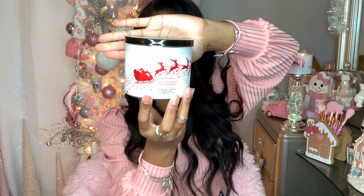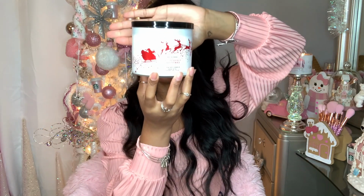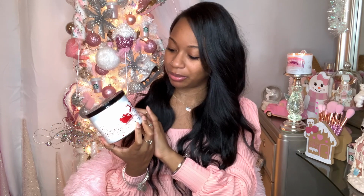One of my favorites for the holiday season for Christmas is The Perfect Christmas. And let me tell you about this one. So I got this one in store. It looks like this. It's actually super pretty packaging. I love it so much. It has Santa and the reindeer on it. It smells like Christmas in a candle. And I love this one. So the scent notes in this one are fresh cut pine, cinnamon sugar, toasted marshmallow, and it smells so good.